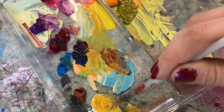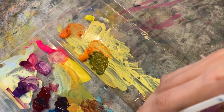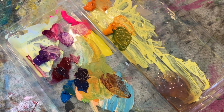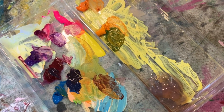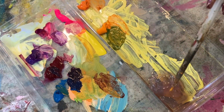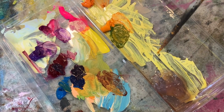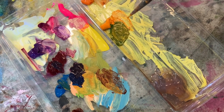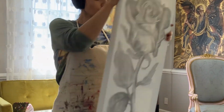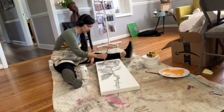This is my palette. It's just like a plastic thingamajig that I recycled. I'm not super picky about palettes or paints or my materials, but I am working with oils, so this big blob of stuff here is actually liquid, and it's used to mix into the paints to speed up the drying process. So I got distracted and started working on another project.